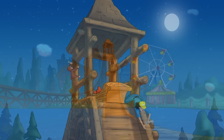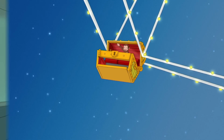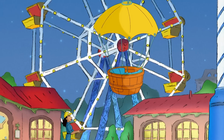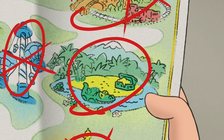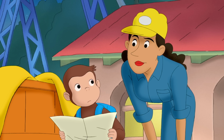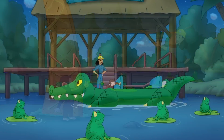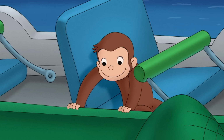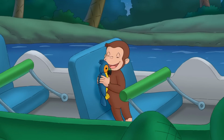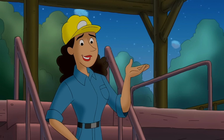There were nuts to be tightened. Light bulbs to be changed. And cables to be replaced. But there was only one more ride to go, and George still hadn't found Petey. Swamp boats it is. George had worked on all the rides and not found Petey. Whenever I lose something, it's usually in the last place I look.